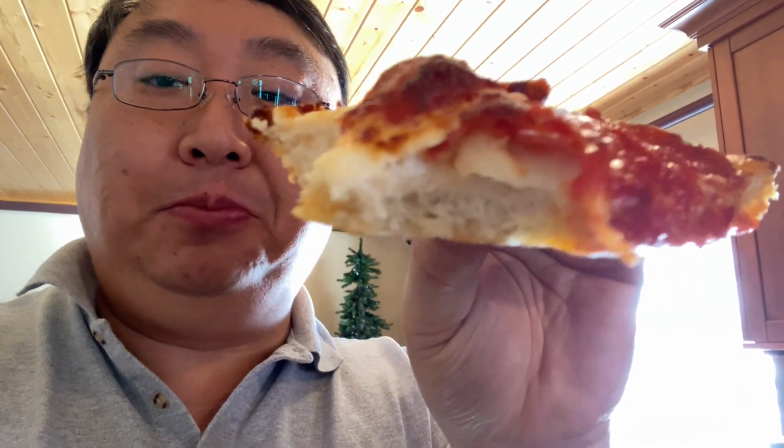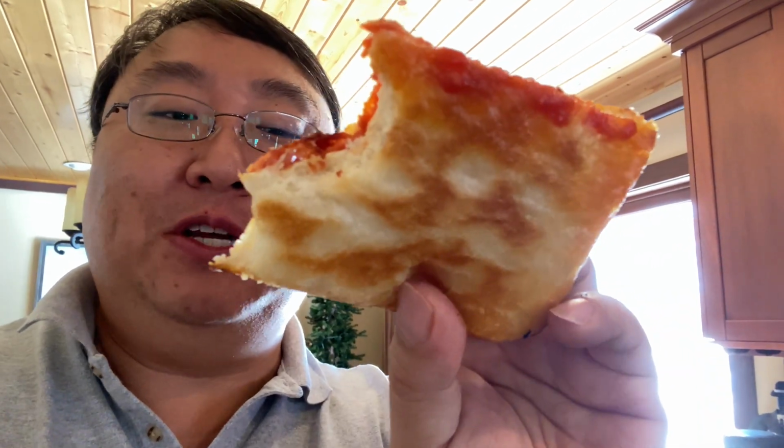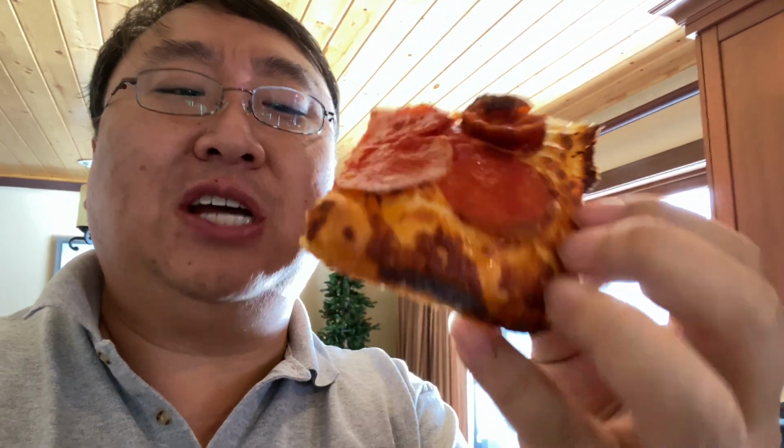Now, does it have all the constituents of authentic Detroit-style pizza? I don't know. It probably doesn't have the Wisconsin brick cheese, but I will tell you, the cheese is very good. The pepperoni throws me back to my childhood. It's like that scene in Ratatouille where he eats the ratatouille and immediately flashes back to his childhood. This is great. It's light, it's crispy, it's buttery. It's so moist on top with that sauce drizzled on there.